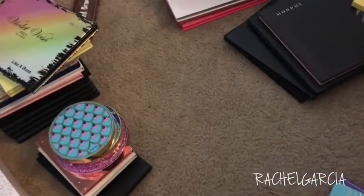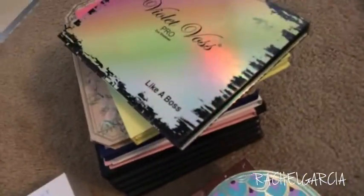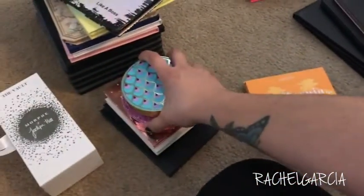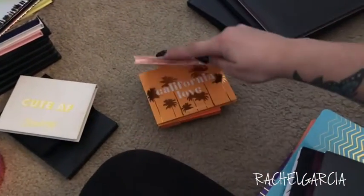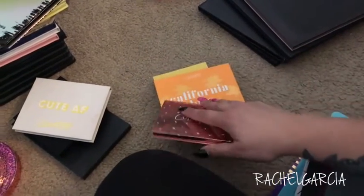I also have some ColourPop. I have Honey, as well as Orange You Glad and California Love, as well as this one, which is the Double Entendre palette, which I've used in a tutorial before.